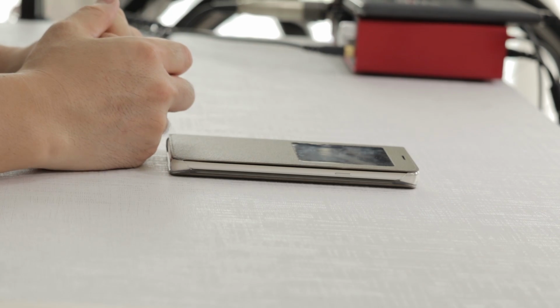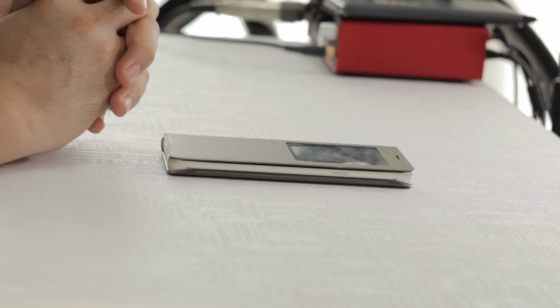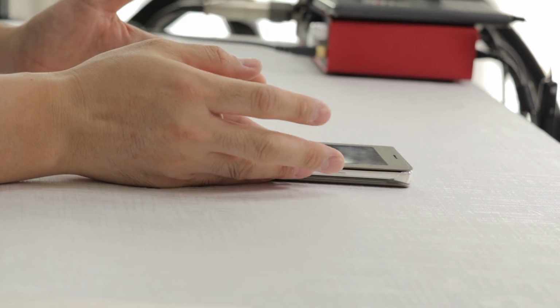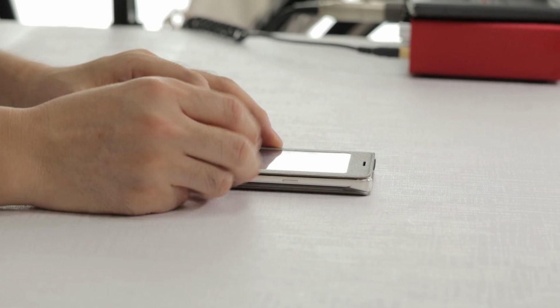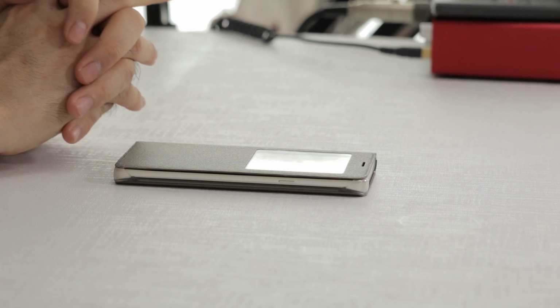The next feature is Bixby. There's a button on the side, and it brings up something like Google Now, or whatever Google calls it these days. It's kind of like Reddit for me. Google finds what I'm interested in and populates this feed with my interests. And it works well.